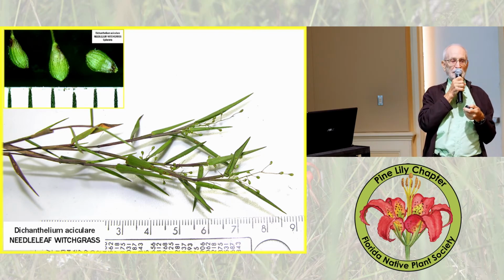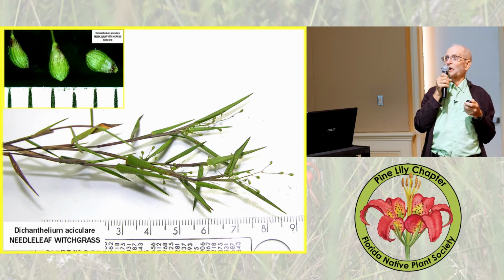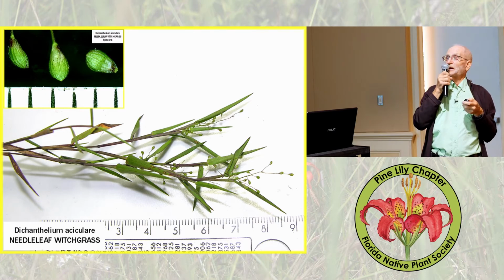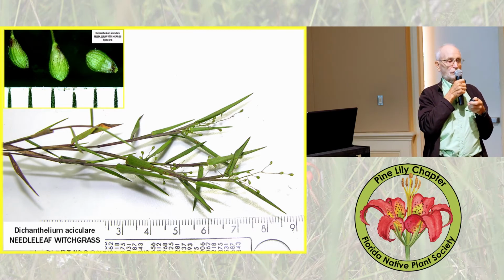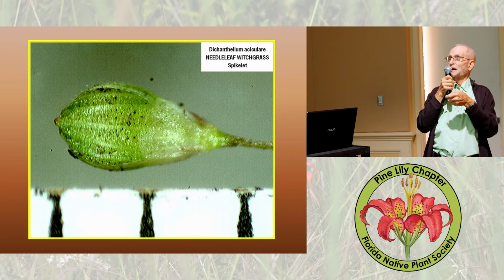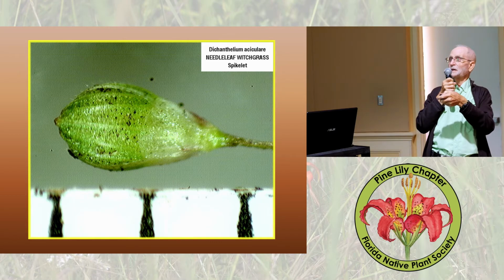There's an entire vocabulary of parts of the grass flower, and it's different from the other flowers. And in order to get inside of them and look at them, again with the needle point and the tweezers, it takes a lot of time. And again, this is a picture of the spikelet, which is where the flower is actually on the inside.